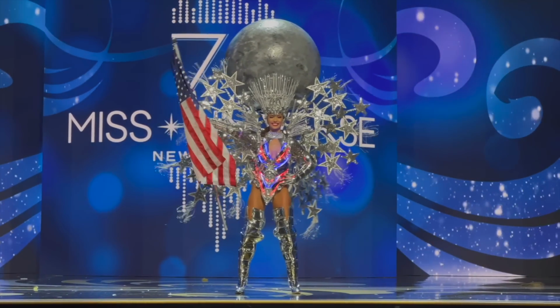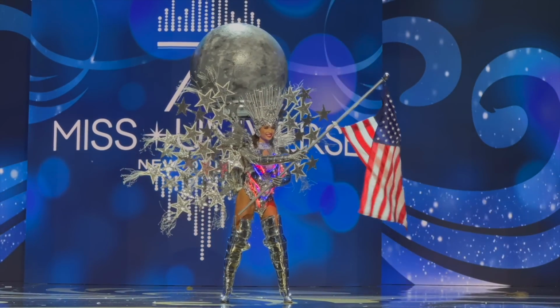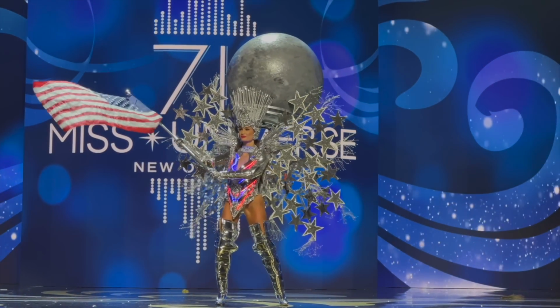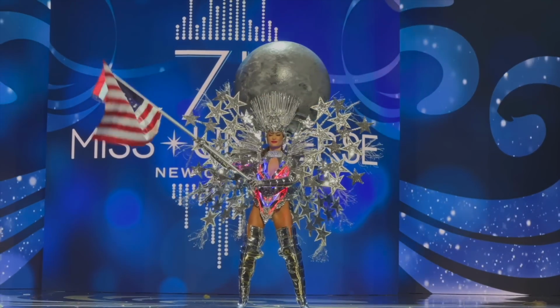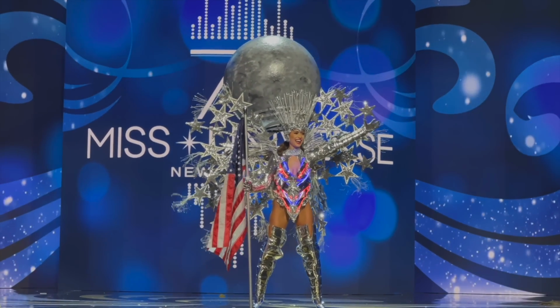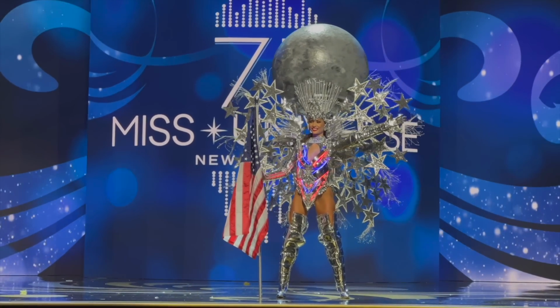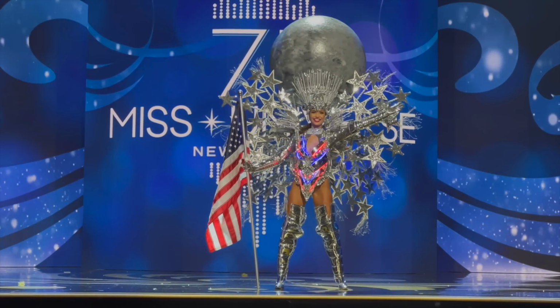Oh my gosh. One thing about this, so I will say, for moving on in the future, and this is a note for everybody, ladies, just make sure you can walk in your national costume. I know that that wasn't possible for her because the costume was made in another country and she got it basically the day she was leaving, so there was no time for this. But I wish she would have been able to move a little easier in this national costume.